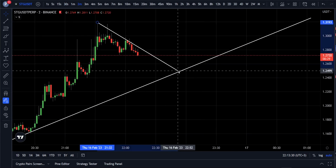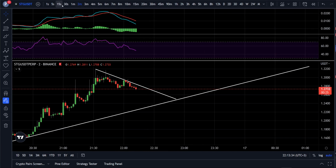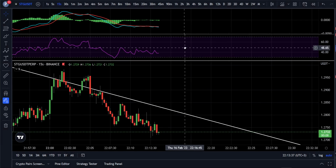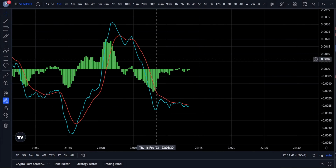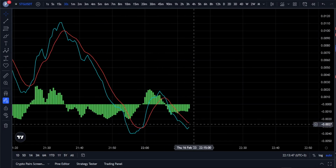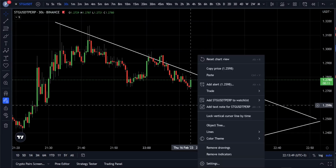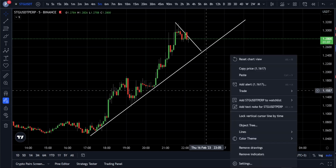Do you see how this is really trending to the downside? It's got momentum going down on pretty much every time frame. Even on the 30-second time frame, it's got momentum to go down. I don't think it's going to just snap up there. The 30 seconds definitely going down. It just popped up there a little bit though, so that worries me, right? Because these pops can be really big for a coin like STG.